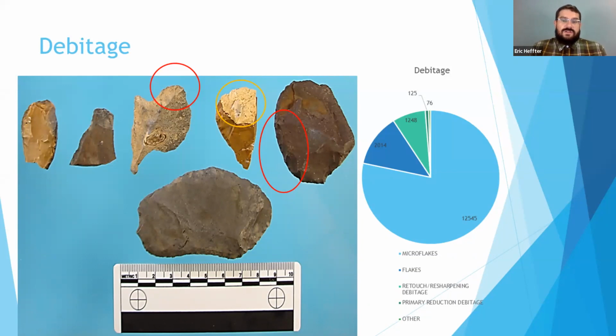On the other hand, if you don't have much of this primary reduction debitage, it means this stuff is probably coming from far away. And this fits with some of the other lines of evidence we have for the Brian Jones site, where we have clear raw materials from Pennsylvania and New York. And what we also have here is that stone tools are being made, but they're coming into the site already in decent stages of reduction. So they're not actually making the blanks here.